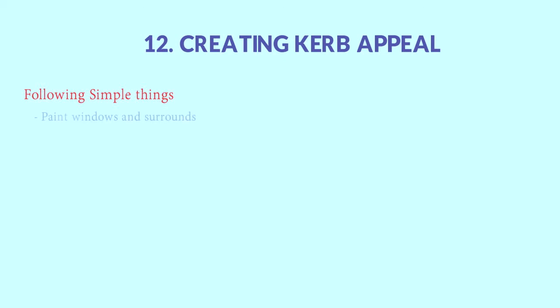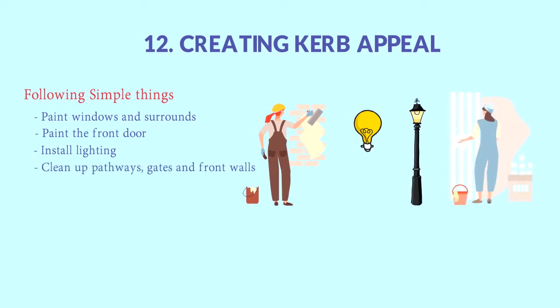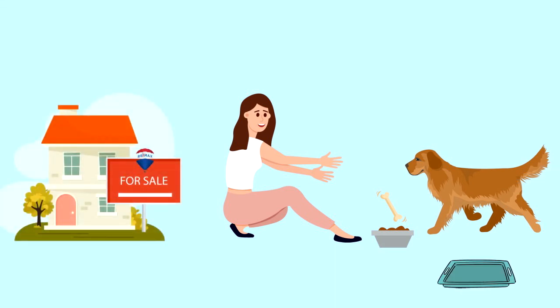Paint windows and surrounds, paint the front door, install new lighting, clean up pathways, gates and front walls, plant flowers and greenery.